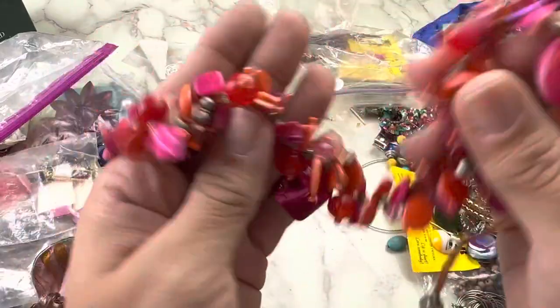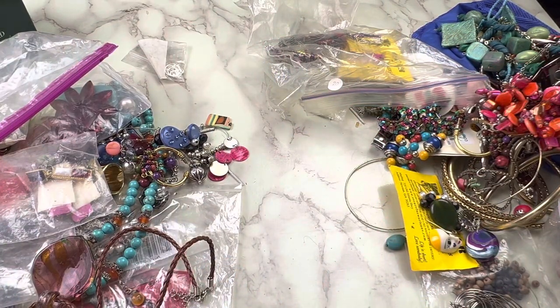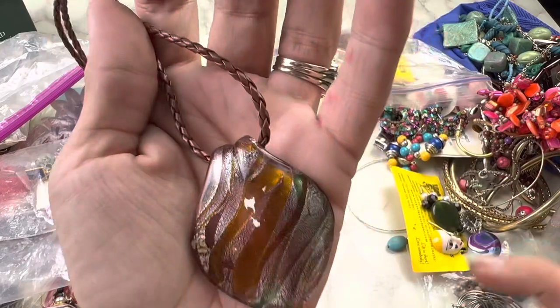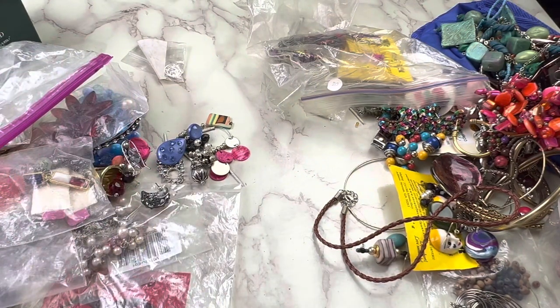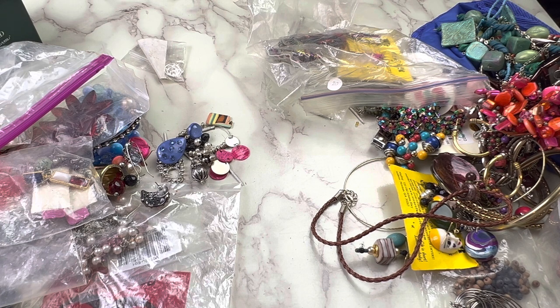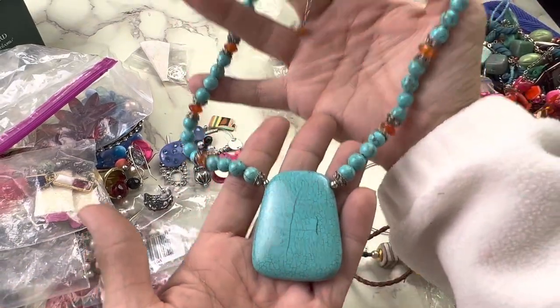I love that. I believe these are glass on a leather cord. This is a leather cord with this glass piece on it. It's just something. This is really pretty too. Oh, here's the other earring. Again, this is marked HDNY. And it is this piece. Love that. That's really pretty.